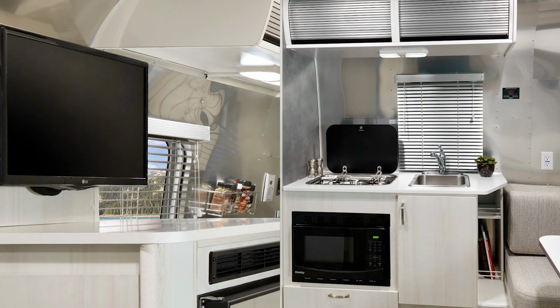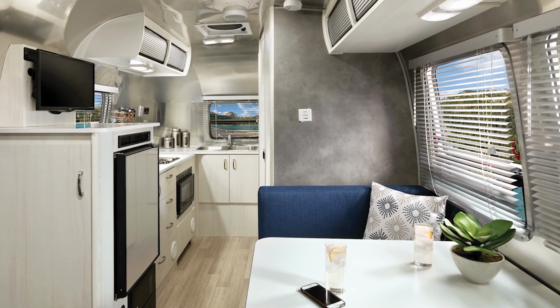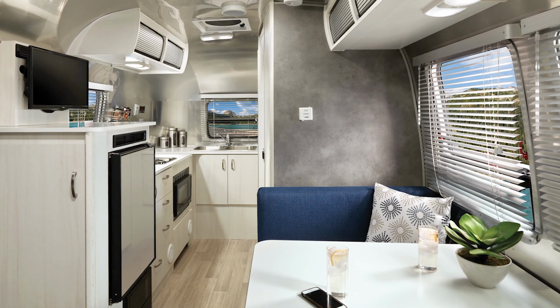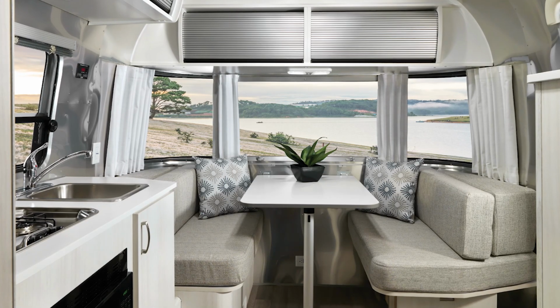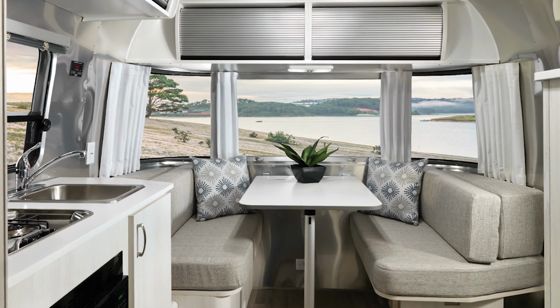Let's talk about style, because the Bambi brings Airstream's iconic design with that sleek, curved aluminum shell. This thing is a head-turner, no question. It's timeless, and let's face it, you're gonna feel pretty cool towing this around.